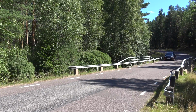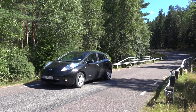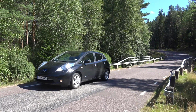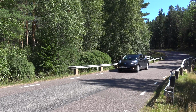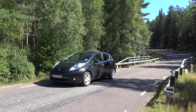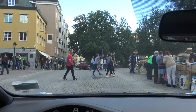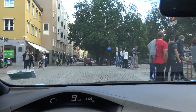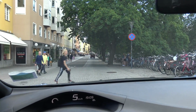Let's listen from the outside of the car, first with the noise. And now without the noise. So this is a sound that helps the car to make a noise when you drive slowly. Because this can be a problem when you are driving in a city with a lot of pedestrians that don't hear the car. And there might be a risk of a collision.